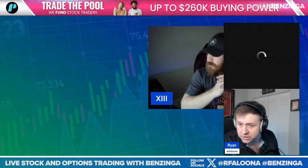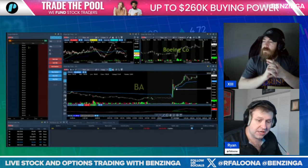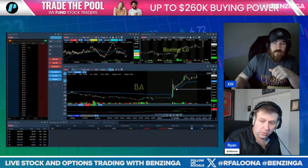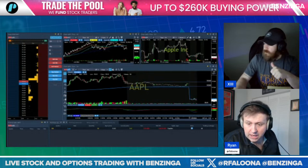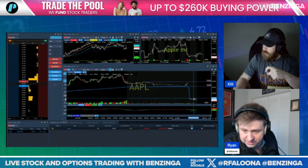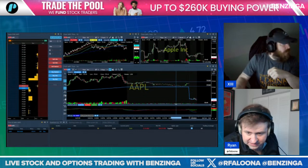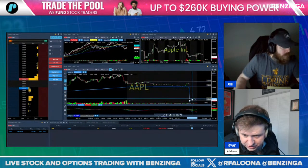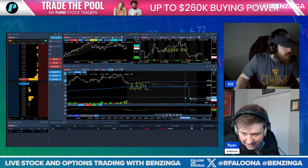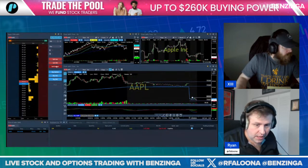All right, let's go here to Trade the Pool and let's take a look at some of the setups. I'm actually going to do Boeing last because we want to discuss the news item there. We do have Apple. You can see Apple here fell out of the range that we had last week. So one of the things that I'm going to do is kind of mark a new range here. I'm actually going to go a little bit lower. We'll see if Apple ends up giving us a trade here.